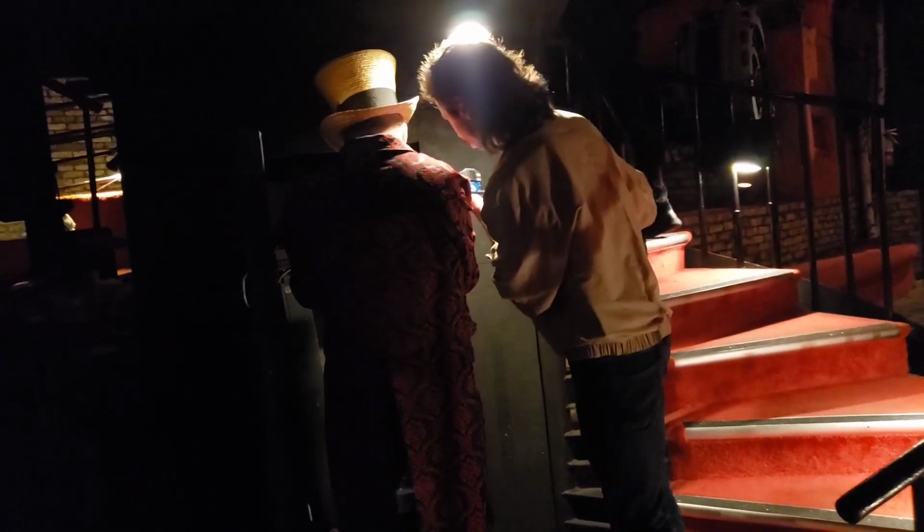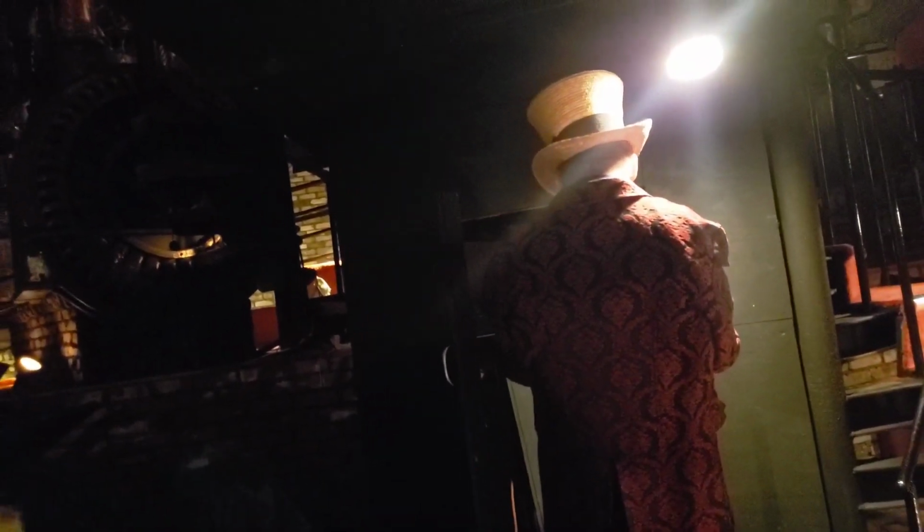I found out this has a night mode that doesn't require the flash, so I'm using that now. But it's in black and white. Interesting. I don't think that's on them. Okay. Yeah.